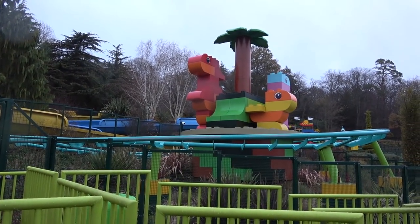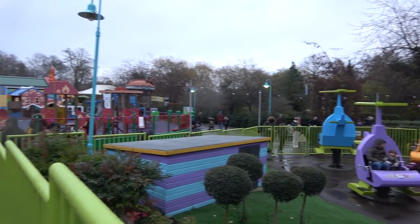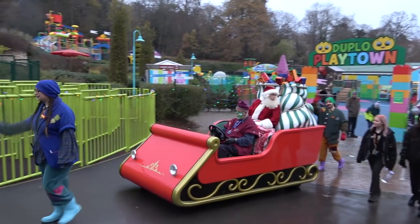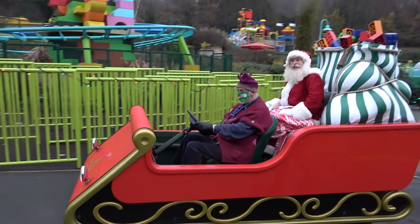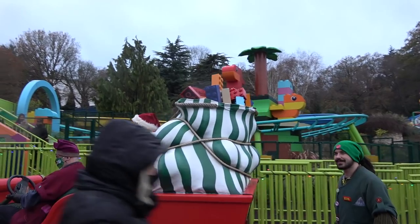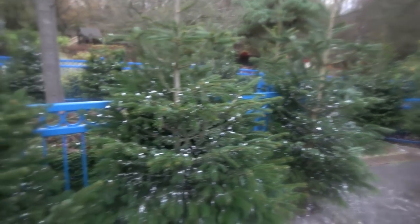Literally two people waiting. Just had an awesome ride then over on the Duplo Dino Coaster. And here we go, we've got Father Christmas coming along just here on a sleigh as well. How nice is this? Here we go, Merry Christmas! Yeah. On his sleigh, oh, it's awesome. I like how it's all Lego bricks in the back there. Oh, amazing, it's really nice. Yeah, I love that. So many more Christmas trees covered in snow.